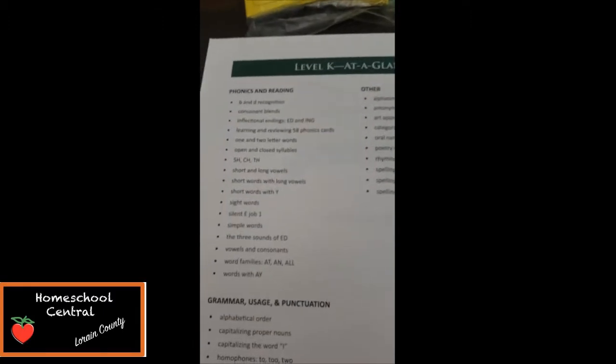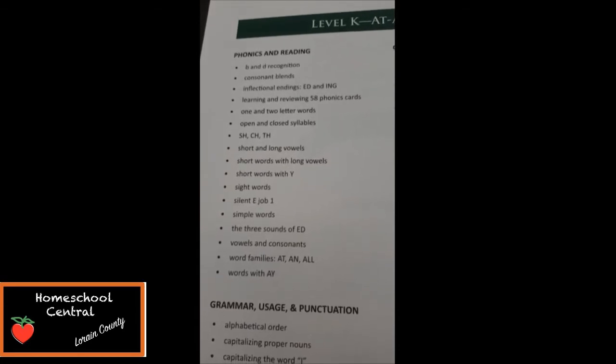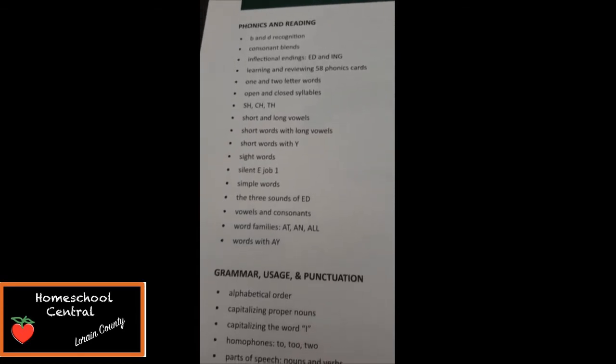So here's Level K at a glance. This is a lot more like the upper levels, like 1, 2, 3, 4, 5.